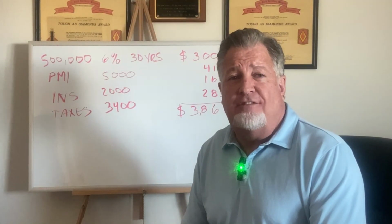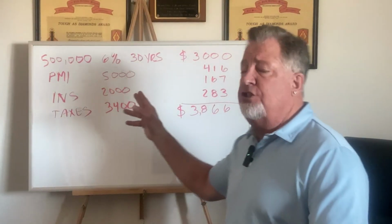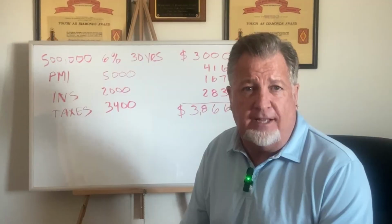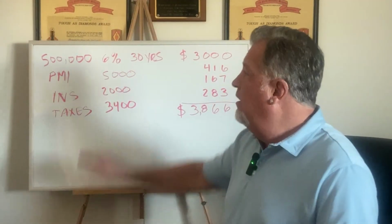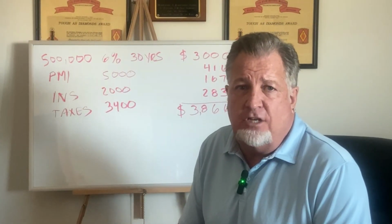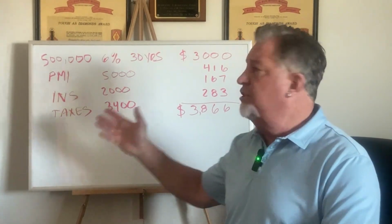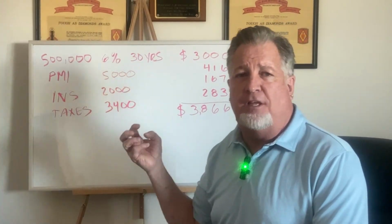So something else to add about mortgage insurance is that lenders will require that if you put less than 20% down on the loan. So it's good to watch that, because at some point you may be able to have the mortgage insurance removed from your monthly payment.